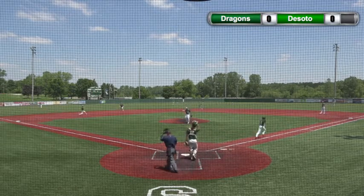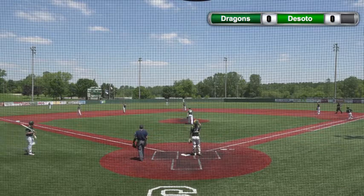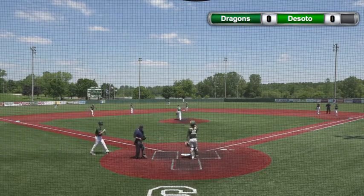Here's the 1-2 pitch. He pops that one up. That's going to be an easy catch for the Chase shortstop Kohler. Chase Kohler for the second out of the inning.